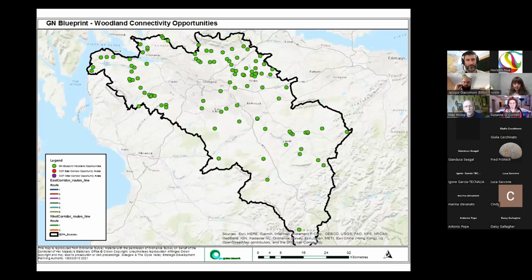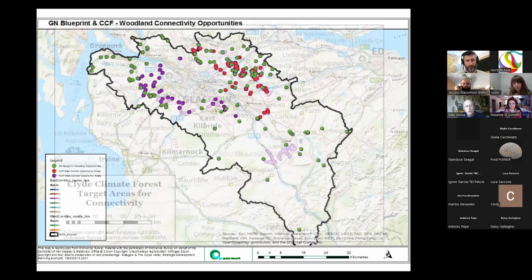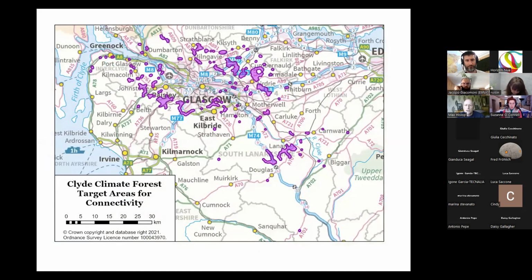And that's what we've done, with great work again done for us by Forest Research, who have identified an additional suite of connections that we need to make to create these corridors. And so we are now going to be incentivizing landowners to deliver on these locations. And so Scottish Forestry, the Scottish Government's forestry agency, has created a new grant to incentivize landowners to plant trees in these very particular locations, in these target areas for connectivity.